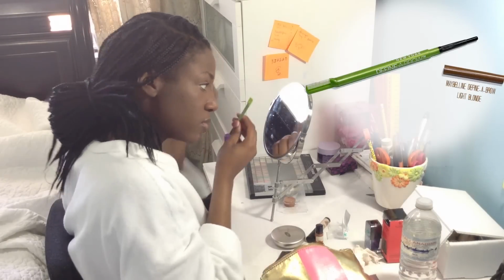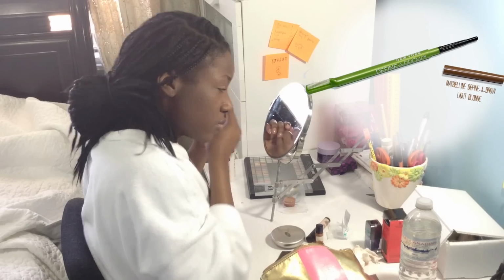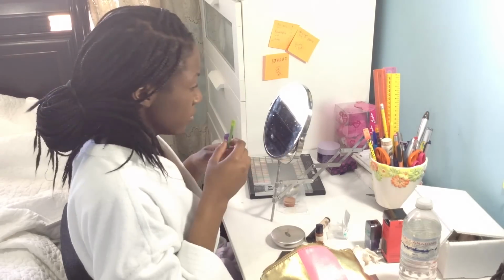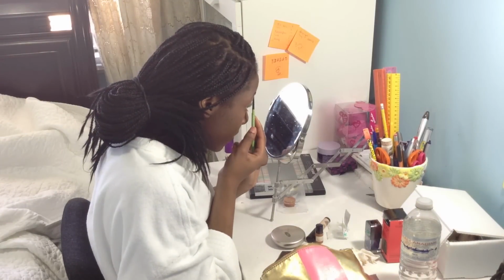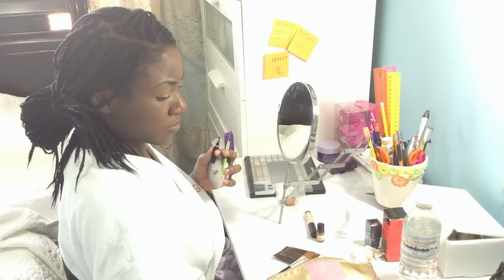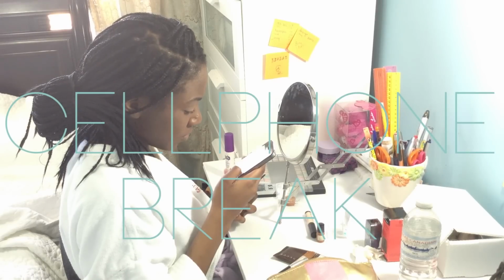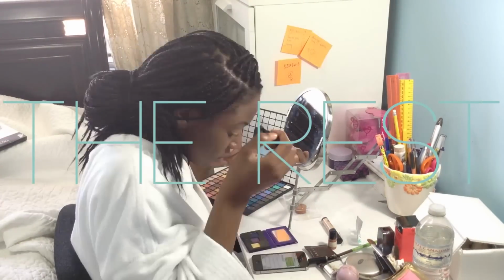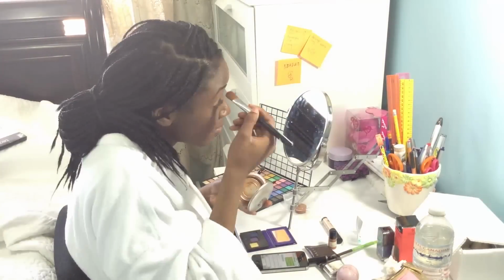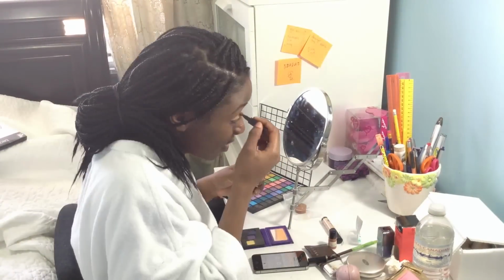I then apply my Maybelline Define a Brow eyebrow liner. I basically fill in my eyebrows with that, and it's in the dark brown shade. So for the rest of my makeup, I apply my eyeshadow, which I chose a gold color, my eyeliner, mascara, and I also spray my face with a setting spray by Urban Decay, and also an oil control spray by Urban Decay.